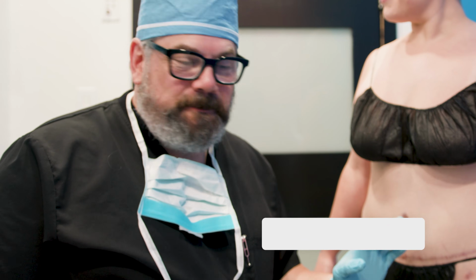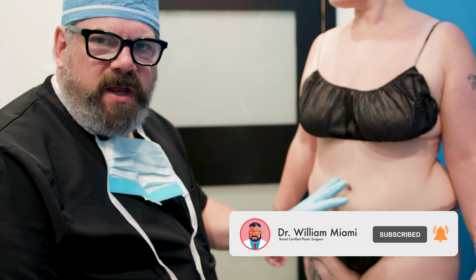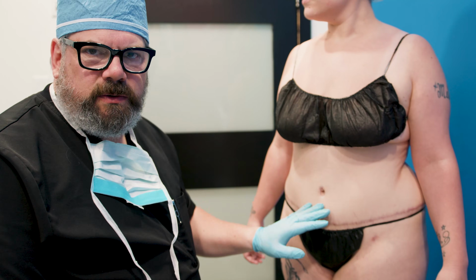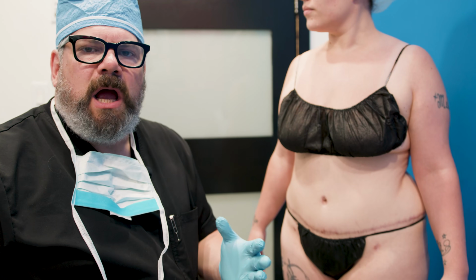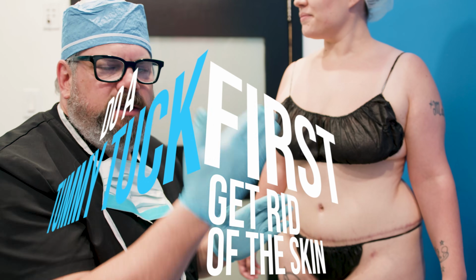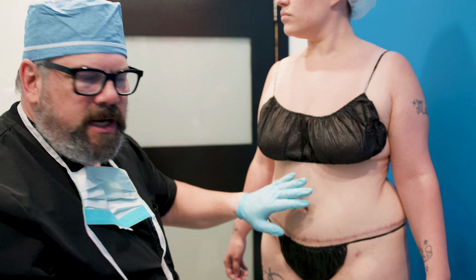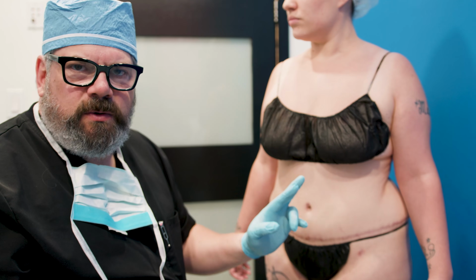So here she is 6 months later for a BBL, and I did just what we call a tummy tuck too. So this is what I always recommend. I always recommend do a tummy tuck first, get rid of the skin. That makes you into a liposuction or a BBL patient. And so I can do a better job if I separate the two operations.